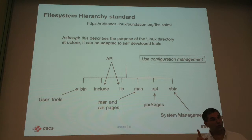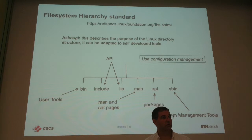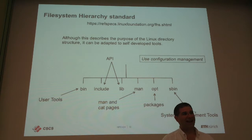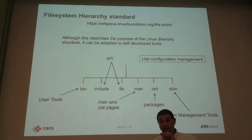And you could have more than one location. For example, we use globally mounted file systems. So one file system mounted across all our production systems. What happens if I have to compile something for a specific machine? And maybe I have to compile it for all of them. And the executable is not compatible on all the machines.